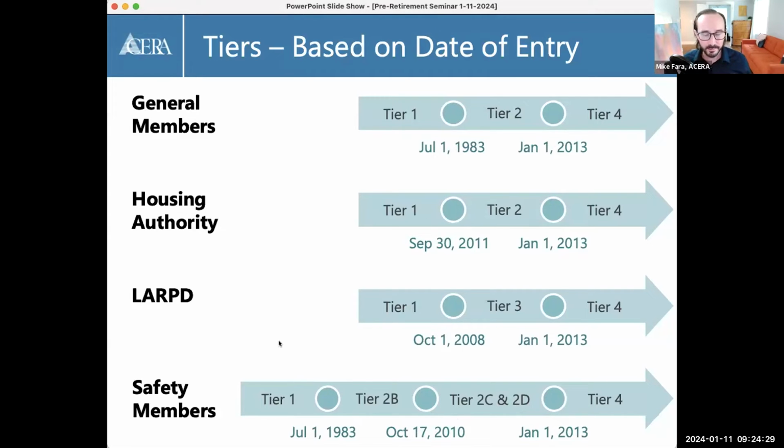Now, if you don't remember which tier you're in, and this actually goes for everyone, if you want to verify definitively which tier we have you in our database, you can simply log into your Asera account by going to our website, asera.org, clicking the login button, and putting in your username and password, and getting into your account, and it will tell you which tier you're in, and it will also tell you your Asera date of entry, along with a lot of other information that we have for you in our database.